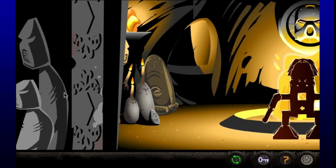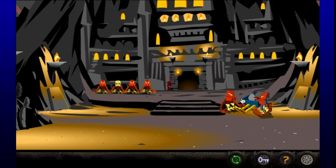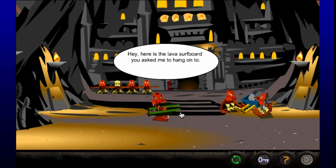Well, we can always look at the stars through that telescope and try to understand prophecies, but right now that doesn't concern us. Hey there, you with the lava surfboard, how you doing?